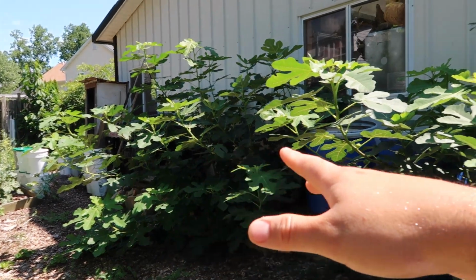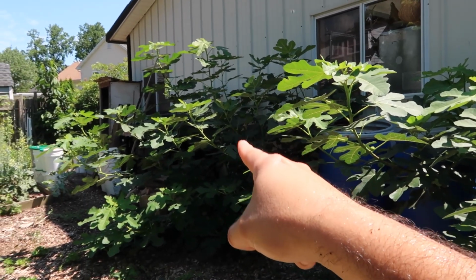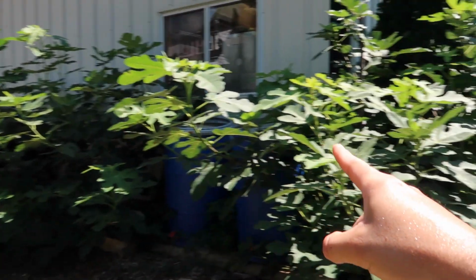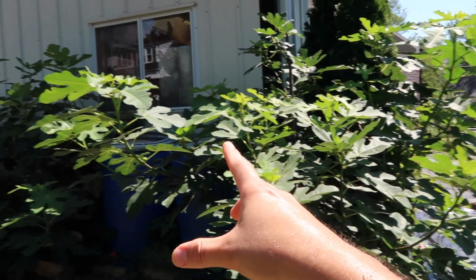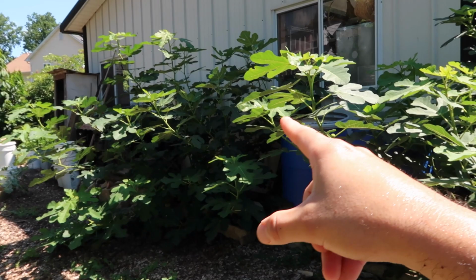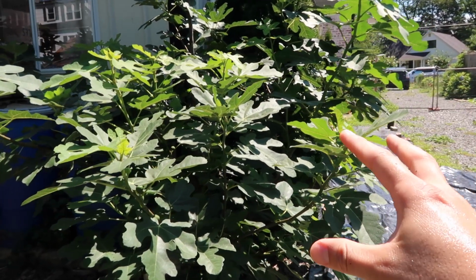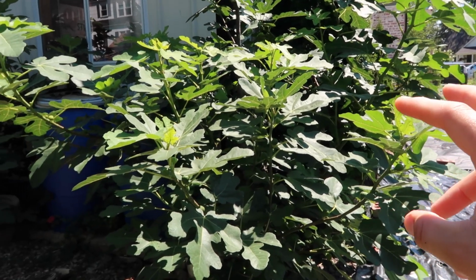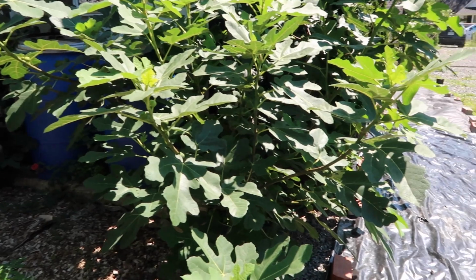And check out these huge fig trees. I planted that one in September of 2020, and I planted this one in the spring of 2021, and they are both about the same size, and they are loaded with figs this year. The birds are eating them. I had 3 of them that ripened, but the birds are eating them, so I need to beat the birds somehow.